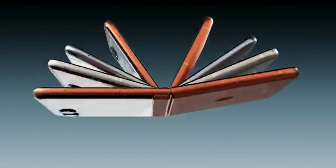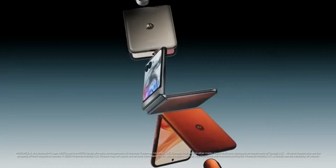From entry-level to ultra-premium, let's see which one flips ahead of the pack.